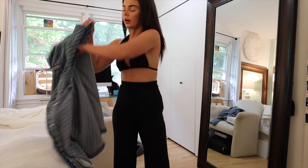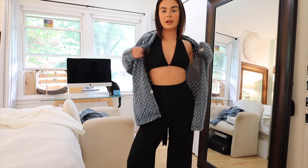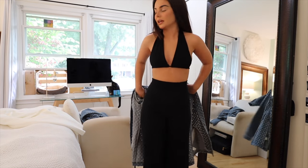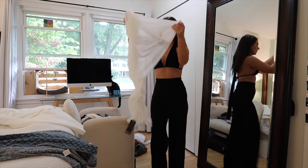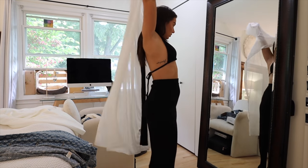And then I could throw over this jacket again, which will go with anything, off the shoulder just to give you that little bit of layer. I'm obsessed with it. You could do the white one as well with this. Let me show you this white over an outfit instead of just the bathing suit. I think it's so cute.